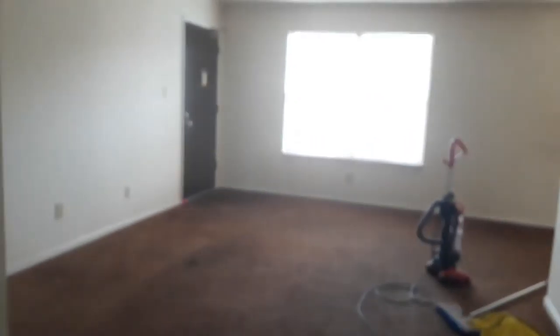Should be all empty. Let me let a little light in. Don't know if they turned the electricity off yet. Let's see. It is. Oh shit, they turned it off. Was hoping it was still on. But they cut it. Yep. It is off. So, don't know how this is gonna work in case I still need to do something.